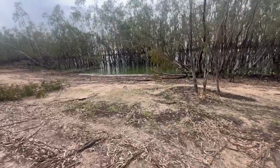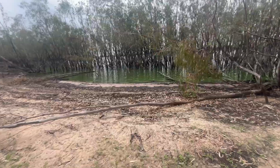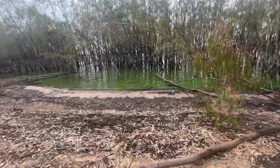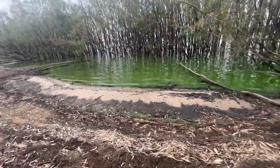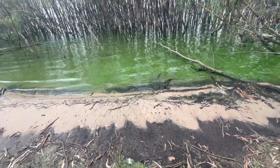And there's the result of Chalka Creek not flowing. Gee, she's green and stagnant. I wouldn't be going in there for a swim today. It is amazing how quickly this water can turn around once Chalka Creek starts flowing again. It gets to flush out through the whole lake system and back into the Murray.